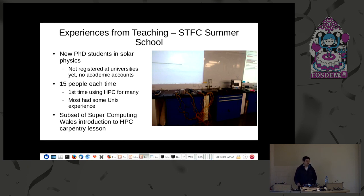And one feature of this was none of them had actually registered for their courses yet. They were all just about to start, so none of them actually had a university account, which meant getting them onto any real HPC would have been an utter pain. Having something there on a desk that they could all just connect to from their laptops certainly made life a lot easier for that. For most of them, it was the first time that they'd ever used an HPC system, but most of them had some Unix experience already. And they seemed to really enjoy it.